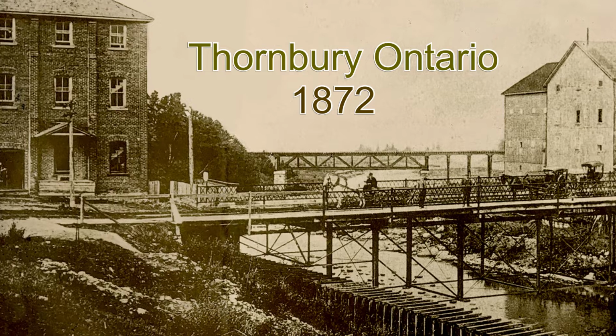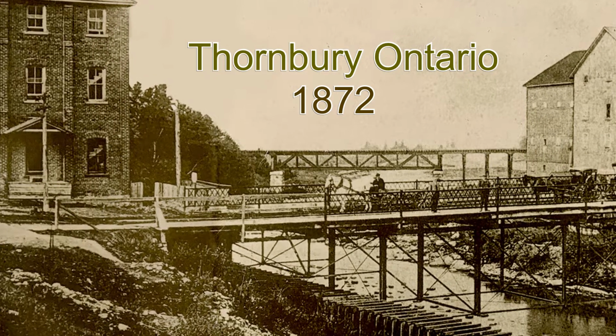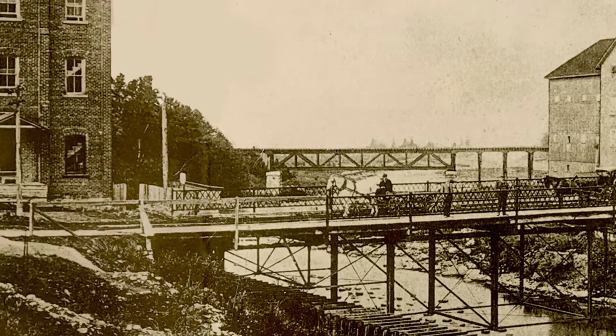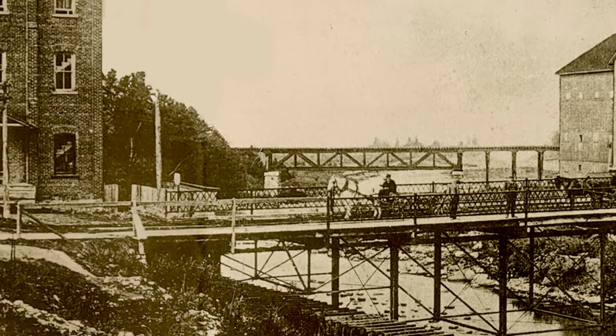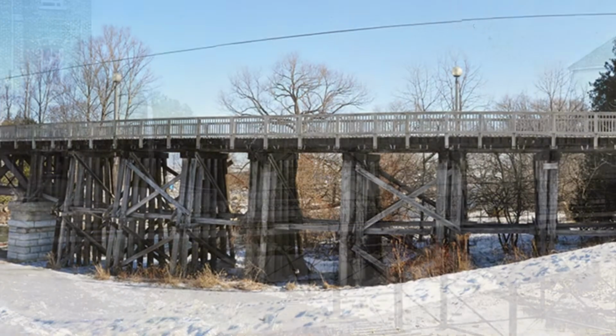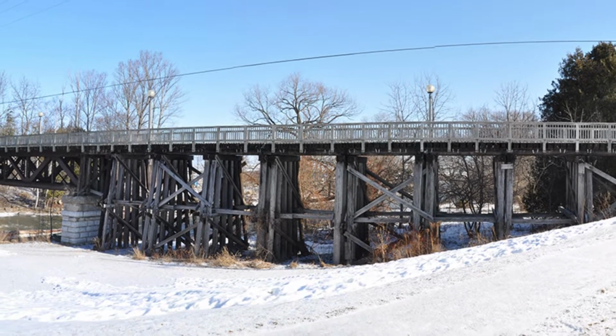Thornbury, Ontario, 1872. The North Grey Railroad builds a bridge across the Beaver River. And 150 years later, I'm inspired to make a model of it. In the photograph, you can see the steel truss and the stone piers on either side of it. The rest of the bridge is a wooden trestle, most of which is still intact to this very day.